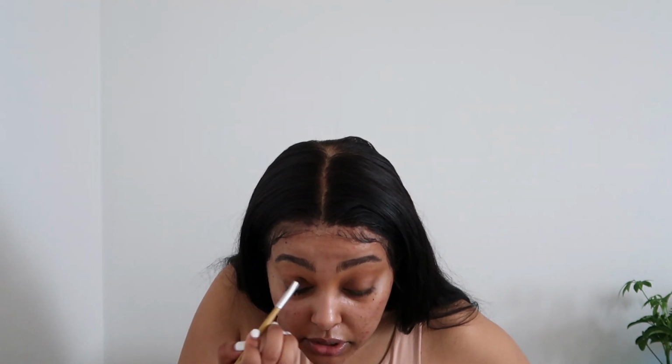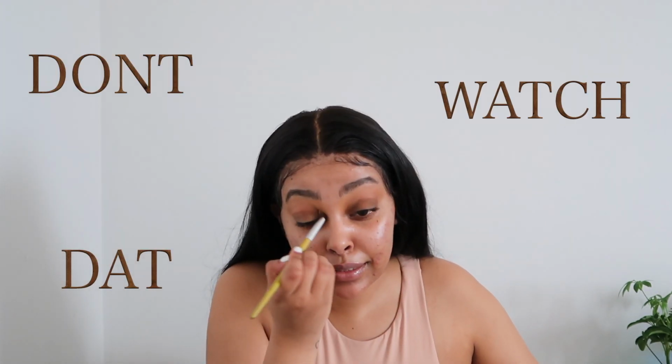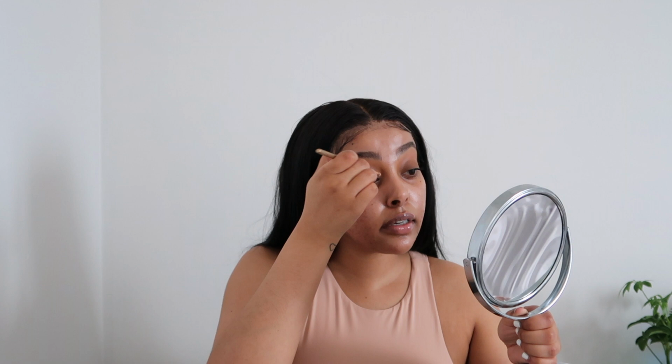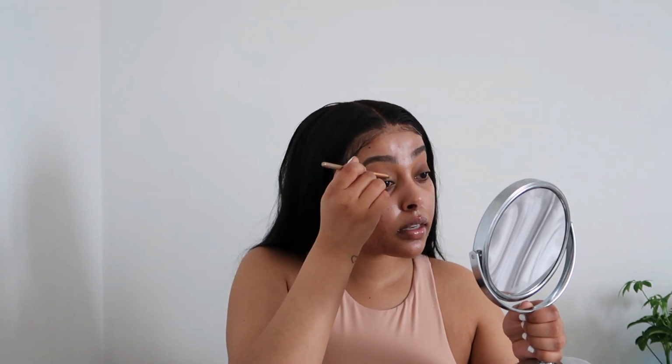I'm gonna go with a dark chocolate, like a chestnut color. If you guys can see my bald spot, don't watch that. We're gonna use some shimmer in the inner area. Ooh, this is so pretty, y'all.